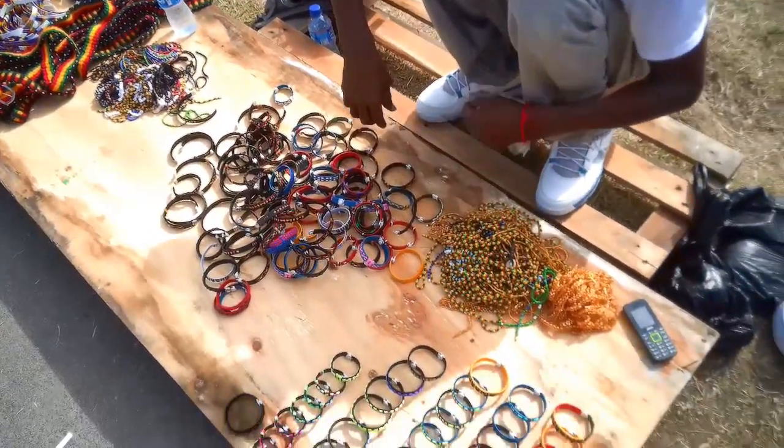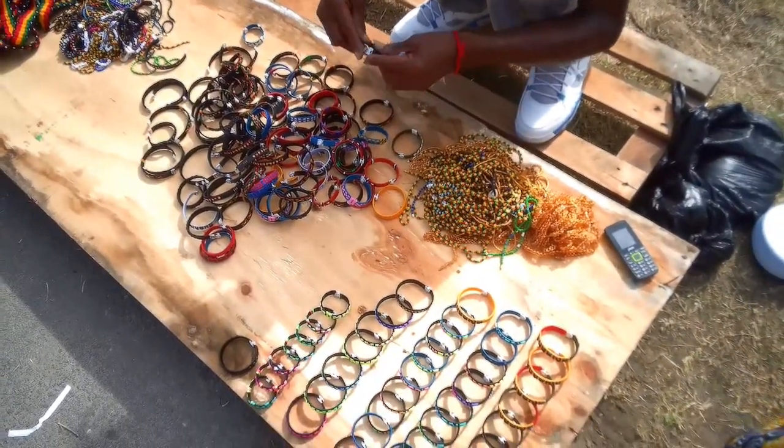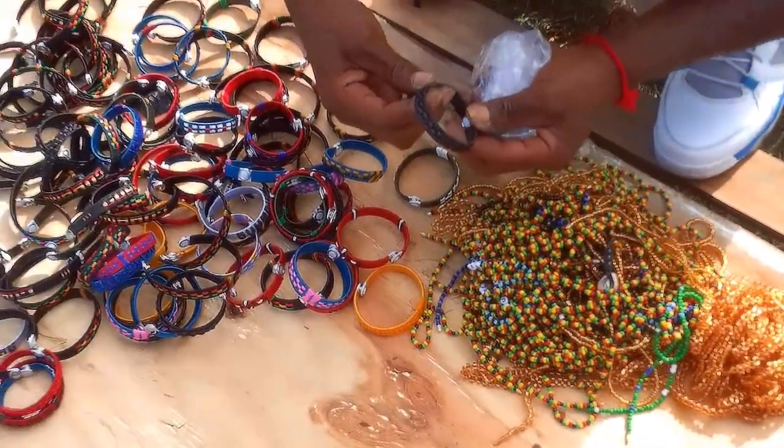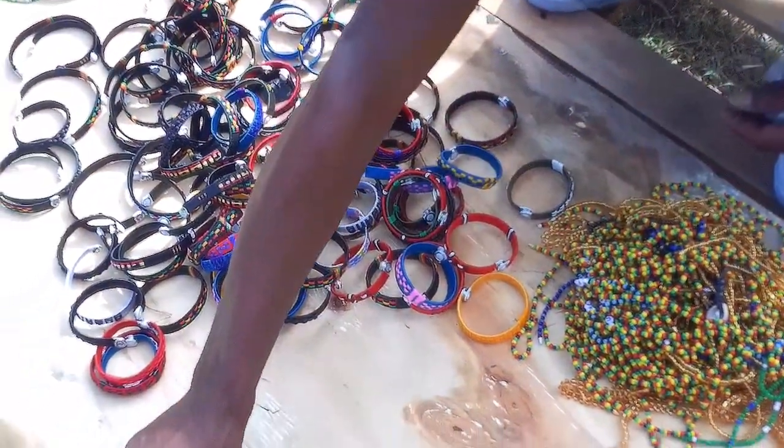Well, I'm at this stand here. They have some really nice local work, handmade craft. They're made by hand. They're really pretty.